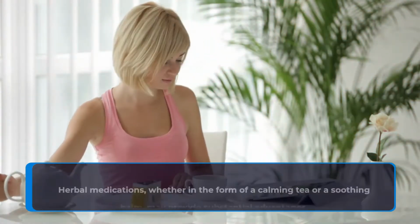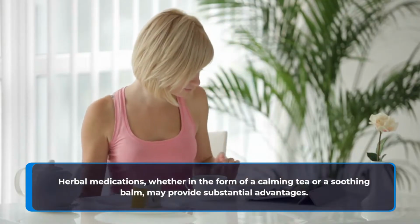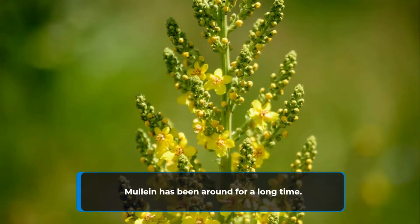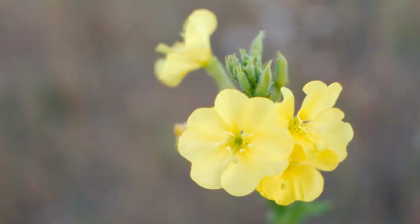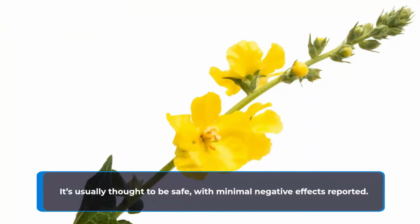Herbal medications, whether in the form of a calming tea or a soothing balm, may provide substantial advantages. Mullein has been around for a long time. Its leaves and blooms have traditionally been used to treat a variety of ailments, including cough and other respiratory problems. There are tinctures, teas, pills, and elixirs available. It's usually thought to be safe, with minimal negative effects reported.